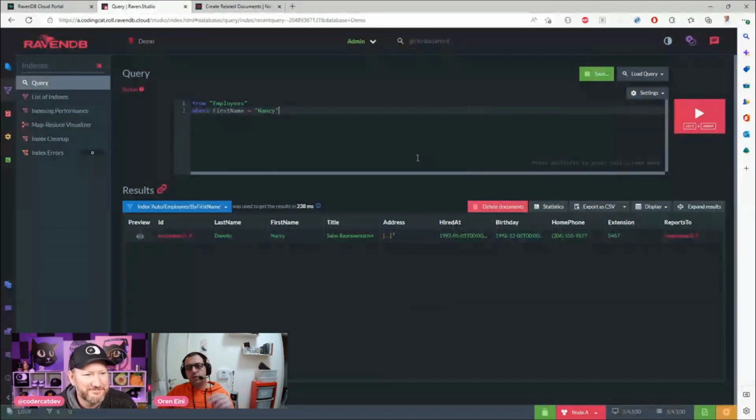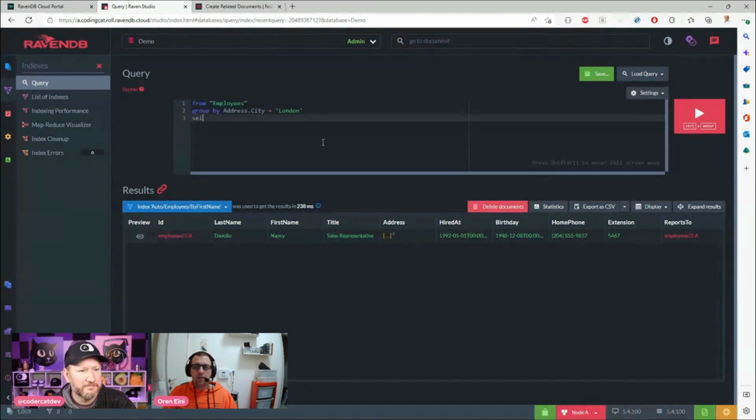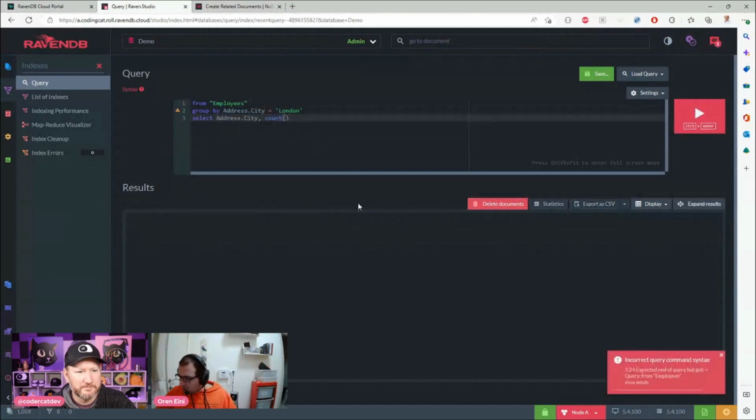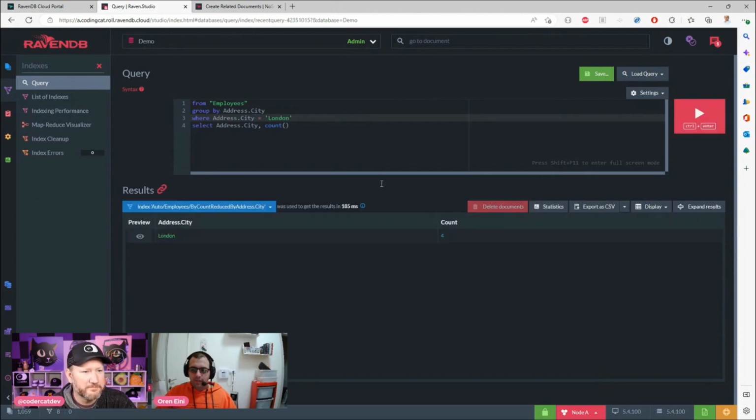If you compare that to the way MongoDB does things, where you basically build a really complicated JSON expression, this is clear and obvious. For that matter, I'm going to ask a more interesting question. And I'm going to do some group bys. What's your problem? Oh yes, because this should be on where. Sorry. So here are the number of employees that they have in London.